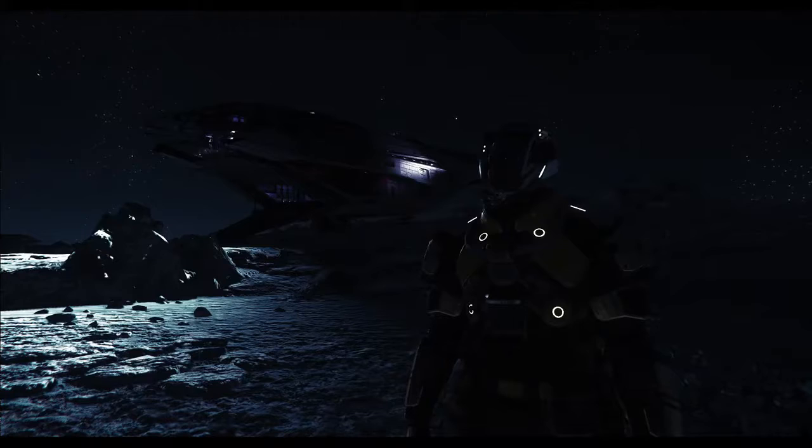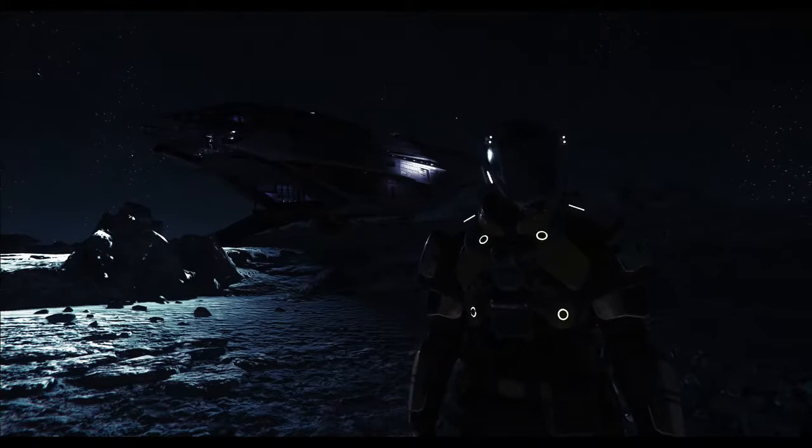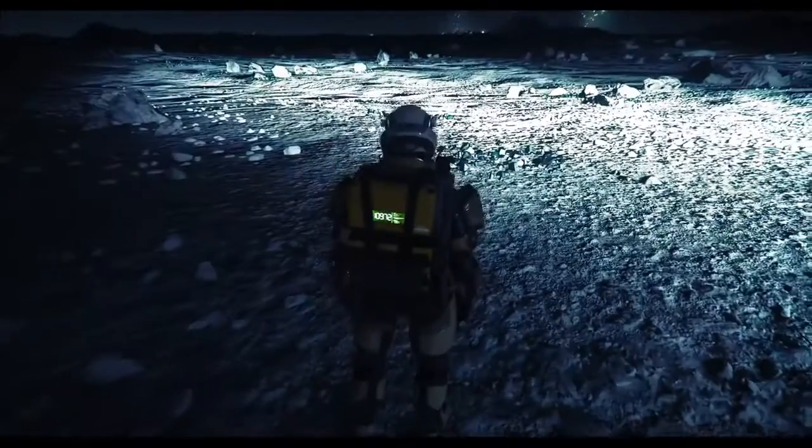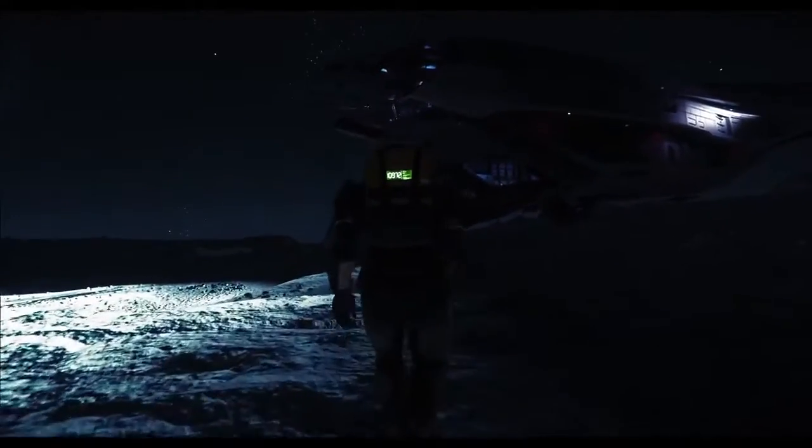The Carrack is a starship from Star Citizen and it is huge. So let's go on board and check it out. It's a multi-crew ship designed for a crew of up to 6 people, I believe. And yet it can actually hold a lot more people inside. It's got room for vehicles. It's even got room for another spaceship. Let's check it out.